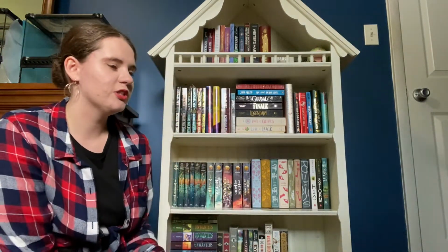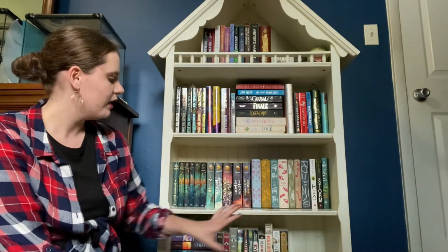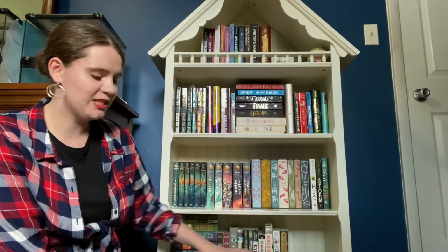I'm reading a lot of books right now, and I'm also beta reading for 3 different people this summer, so we'll see what I have time for. But I do have those books on my shelf ready to be read one day.